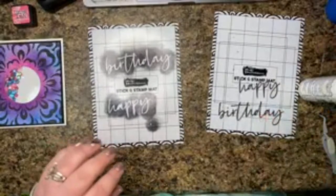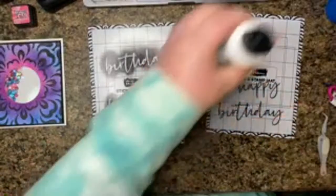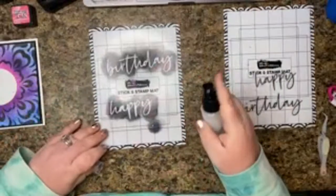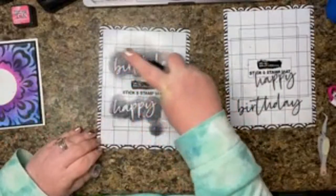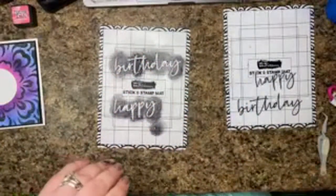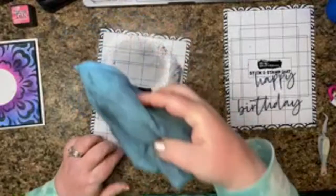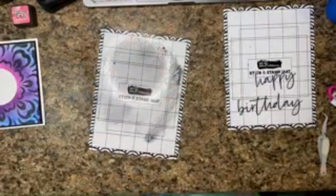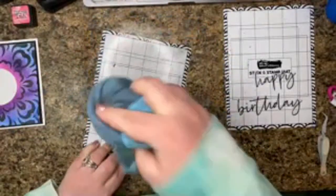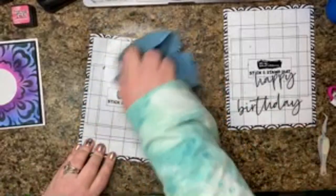Okay, let me put my pin back in the glue. And I'm going to clean my mat off. Oh, it smells so good. And this is going to wipe right away. Watch. Gone. Isn't it wonderful? I love it. Oh, we had a lot of ink on there. I got this sucker dirty. I guess I might need to buy another one.